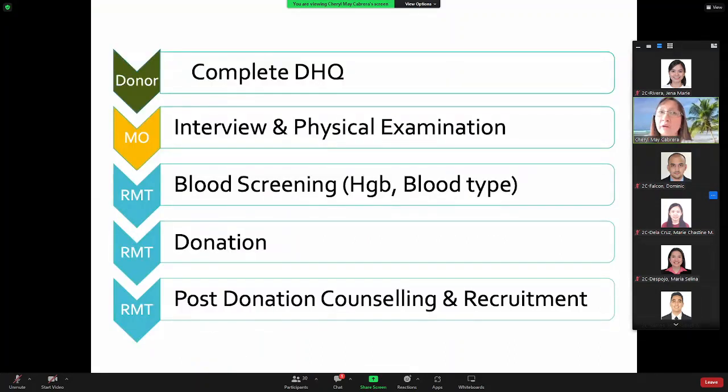So for the donor history questionnaire, you have here the interview and physical examination, which is conducted by the medical officer after the questionnaire is filled up by the donor. Thereafter, the registered medical technologist will perform the blood screening, that is with regards to the donor's hemoglobin as well as blood type, and then proceed with donation if the donor passes the initial screening, and then post-donation counseling and recruitment.